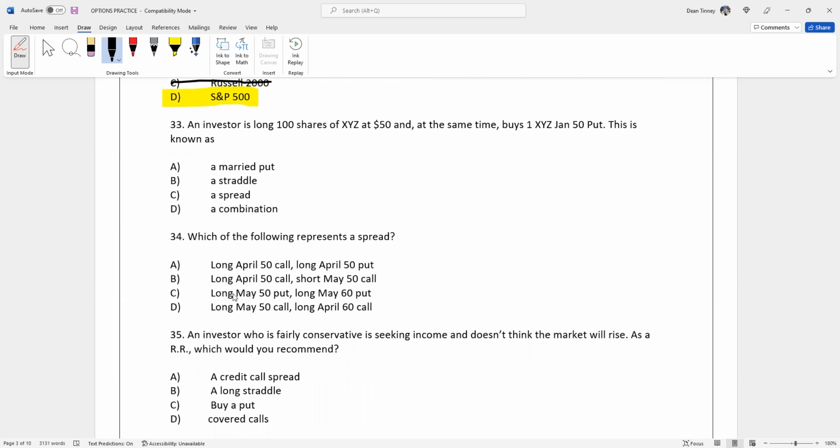Question 33: an investor is long 100 shares at 50 and establishes a choice to sell at 50. That is known as, so what you're doing there is marrying a put to your stock position. I'm wishing for you a dream draw. Everything you studied shows up, and you go, man, I don't know what the big deal is.